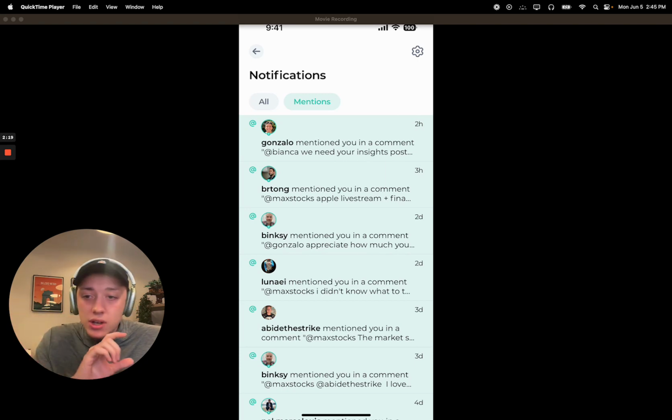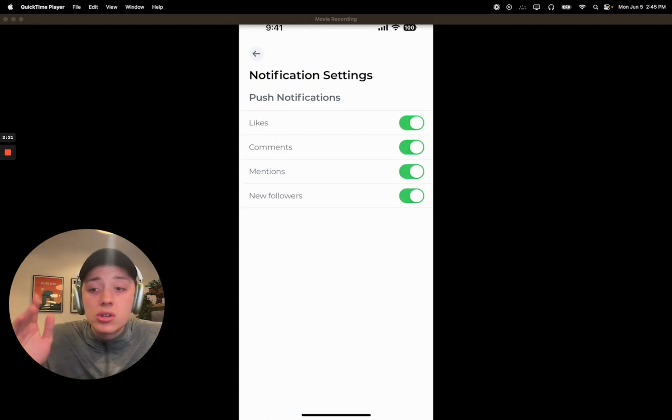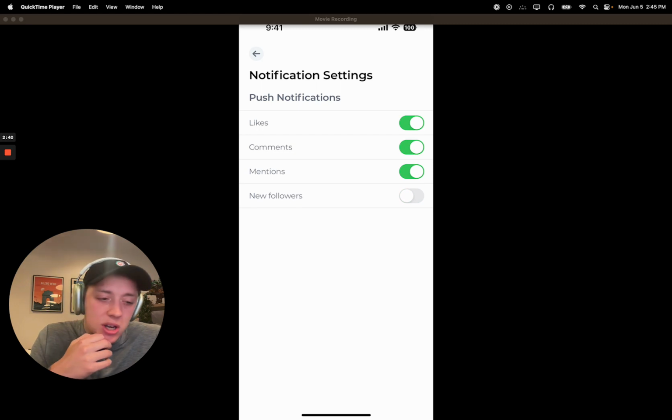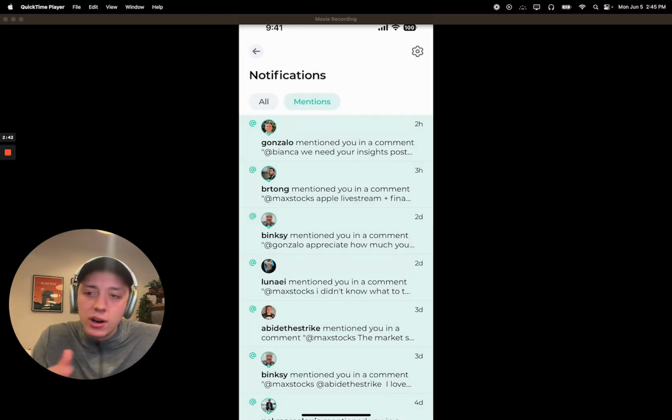So you can see all of the folks who've mentioned you in a post. And then you can also see the little settings button up here. You can turn notifications on and off for different settings. You'll notice the one around posts about a stock you hold is missing. We've shut that one off completely, but we will be adding that back in, and that'll be another one you can toggle on and off. But let's say you don't want to get notifications about new followers. This is the first step to allow greater customization of those notifications.